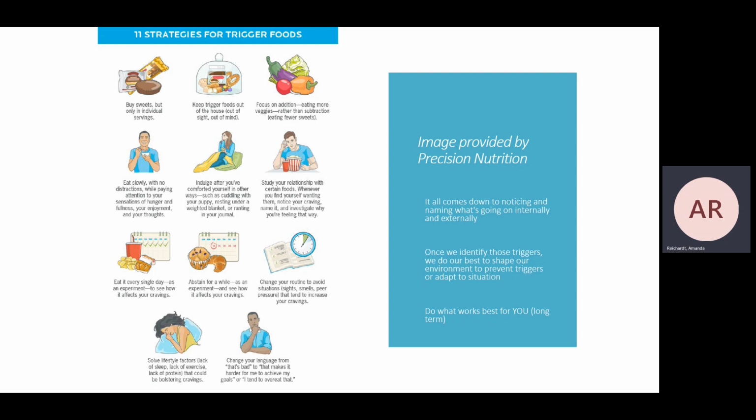Change your language from "that's bad" to "that makes it harder for me to achieve my goals" or "I tend to overeat that." So that's similar to naming it. You're making it more tangible and addressing it more head on. Because with food, when we eat it, it disappears and then we move on with our day and forget about it. So when you make more of a mindful point to put it on the mind, to discuss it, to write it out, to talk it out, it's going to be committed more to memory.